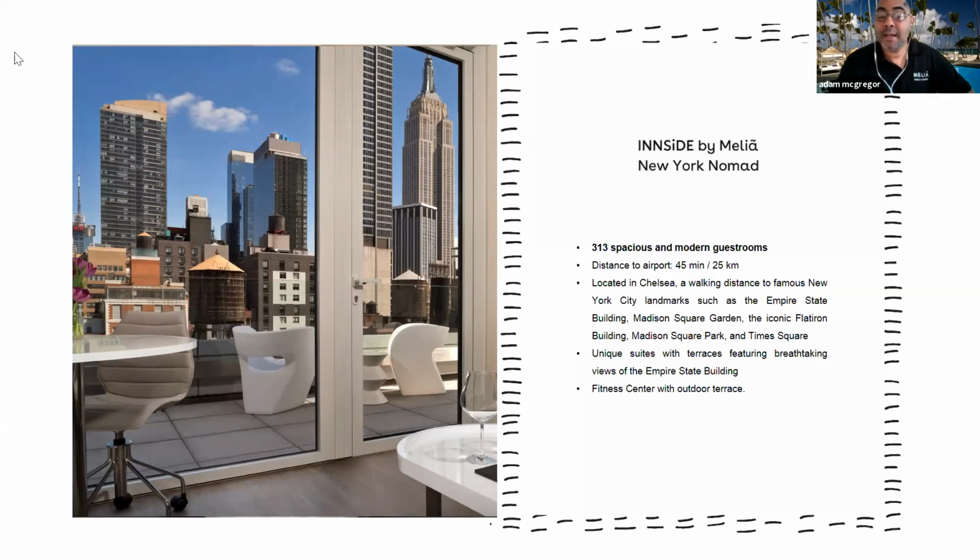This is the Inside by Melia New York. A lot of work trippers go here, hashtag work trippers, but it's also good for a getaway. If you want to get away and watch a show on Broadway, because Broadway is also right there.